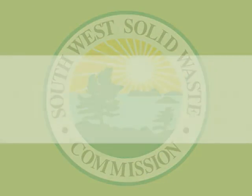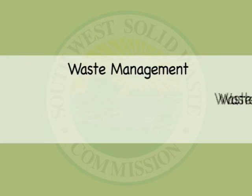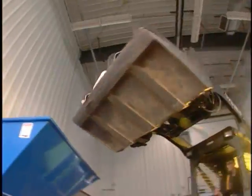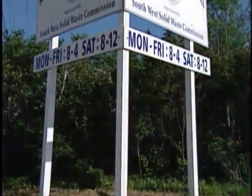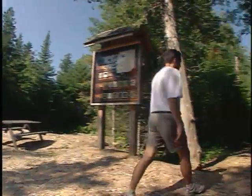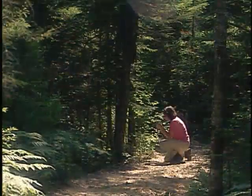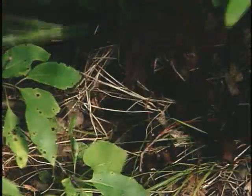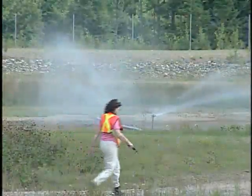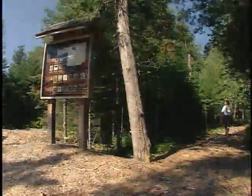The Southwest Solid Waste Commission specializes in waste management, waste reduction, and education. Their knowledgeable staff members regularly conduct tours of the facility and make presentations to schools and other groups. There's even a nature trail on site for use by the general public. The Hemlock Knoll Waste Management Facility, a carefully managed operation that protects our environment.